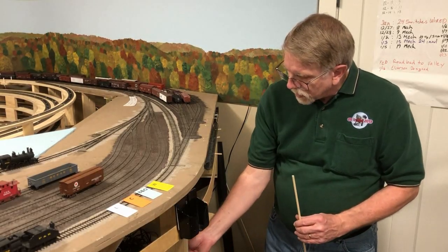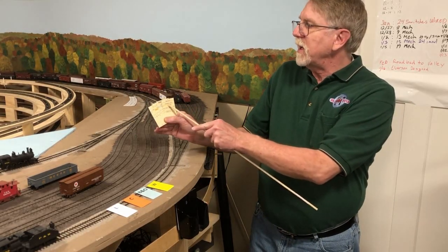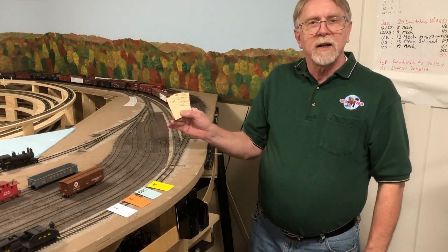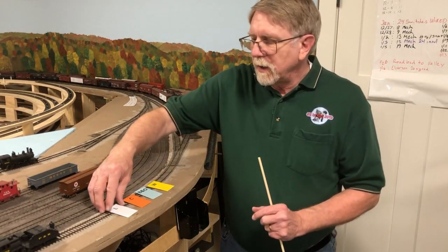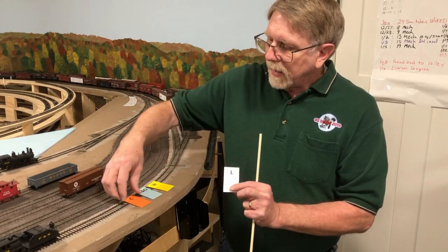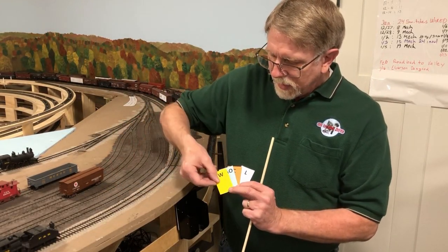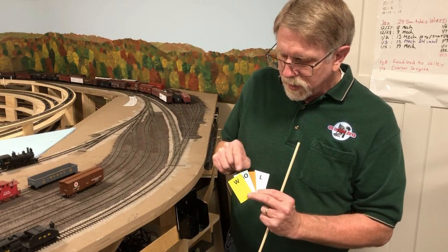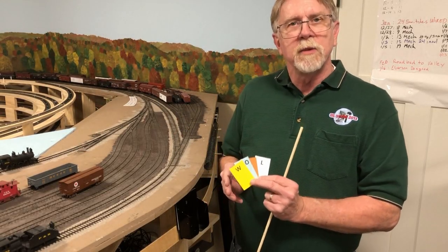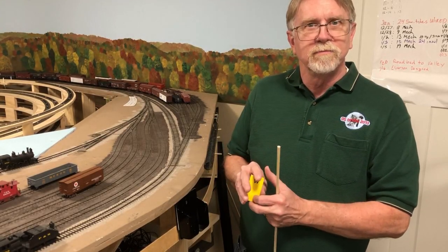Now on my regular car cards, or waybills, I have a little color stripe and I have the block names printed on there. But those are very hard to read for this video. So for the purposes of this video, I created these tags that are color-coded, the same as my waybills, and have a nice big letter on them to identify them. Local, Coatesville, B&O, and Wilmington. And hopefully you'll be able to see these colors and understand what I'm doing as I'm switching.